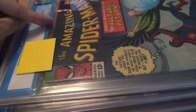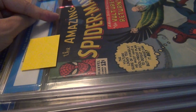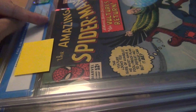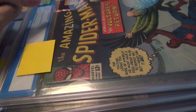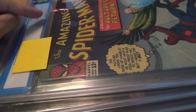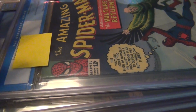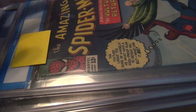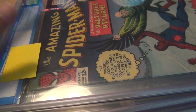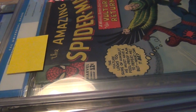I can't stress enough that unless you understand how grading works, unless you understand how to grade, you can't just assume that any book that has not been pressed can be pressed to a higher grade. That's one of the things that bothers me when I hear people talk about pressing. I am not anti-pressing. I am anti-sweeping pressing on everything, because not everything is needed and not every book can be improved.